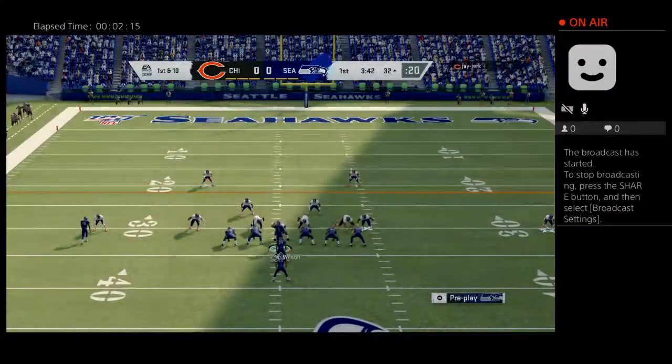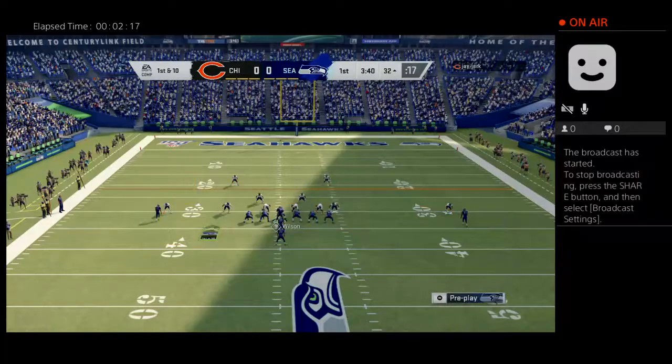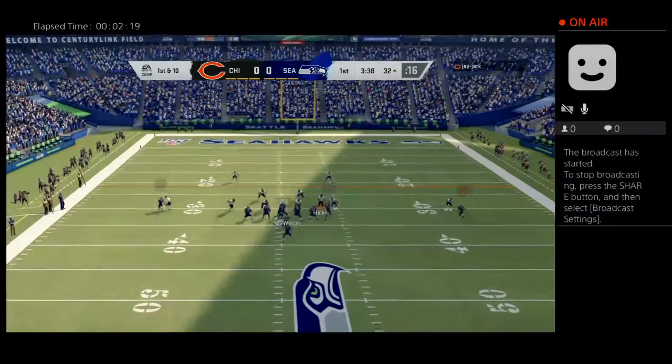From the 32 now, here's first and 10. Let's go. Watch the twist.